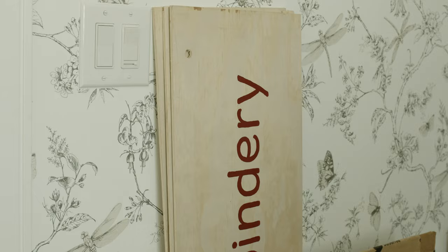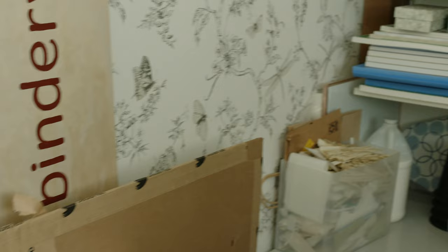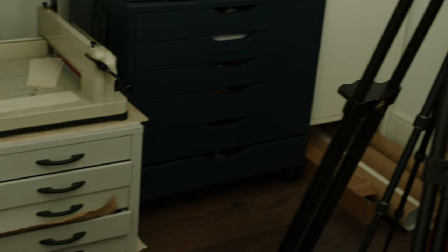Are you ready for some real behind-the-scenes content? So this place is getting pretty overwhelming. I found this painted sign from my parents' basement. I used to use it for markets, so I might pull it out for this upcoming market. It's just a lot in here. There's barely any space to walk around.